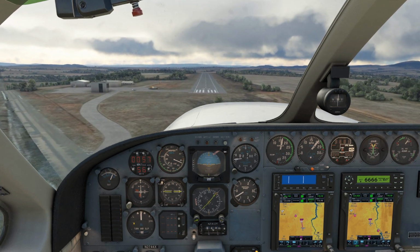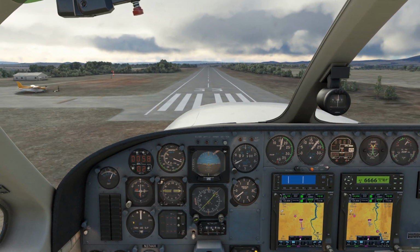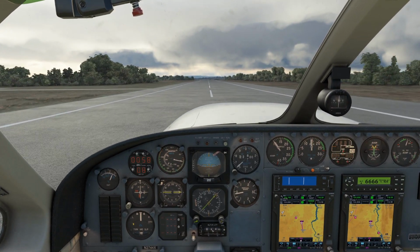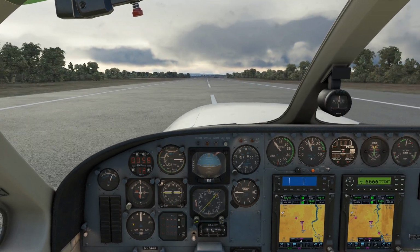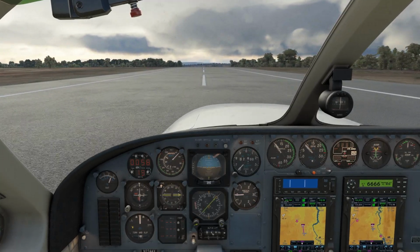just ignore that tree on final. A little slow now, we'll come back to idle over the numbers. This is about there, just slowly bleed off the speed, into the round out, into the flare, just hold it off and it'll float. There we go, beautiful. See, remarkably easy to land. Makes me look like a half-decent virtual pilot, folks.